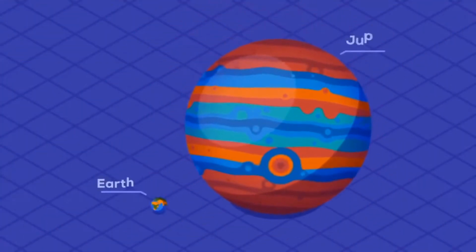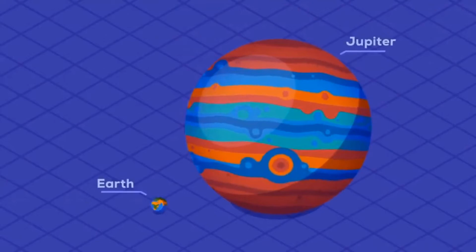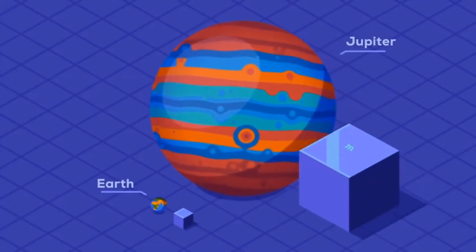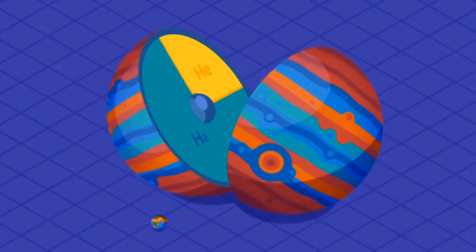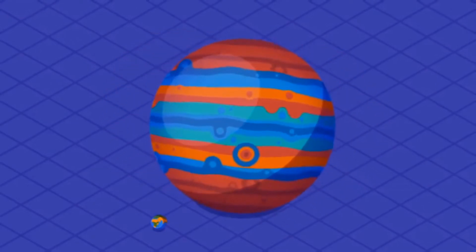Like Jupiter, the most massive planet in the solar system, it's 11 times larger and 317 times more massive than Earth. It is made of the same stuff as our Sun, just much less of it.